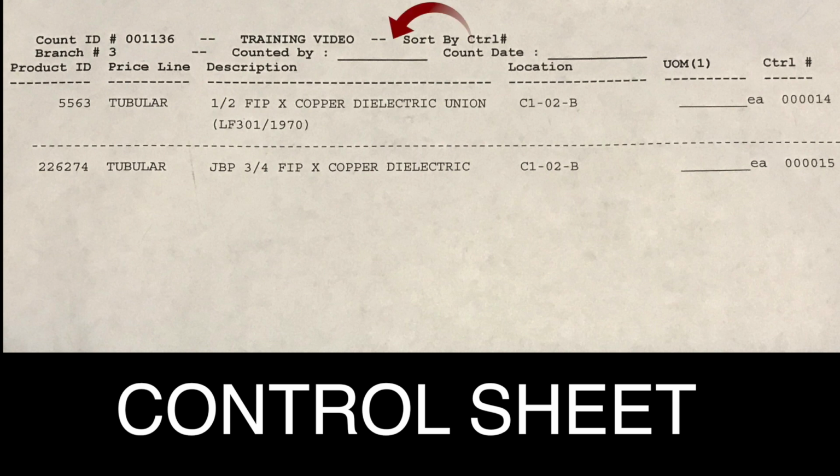Number 1, counted by, that is you, the person counting. The date is today's date. The product description, the location, and the count, the total number of pieces in that location.